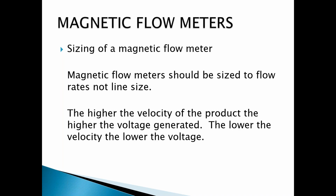So, sizing. One of the typical things that comes up all the time, and it happens quite often, you get a phone call and somebody says, hey, give me a price on a 10-inch mag meter. So then you start asking them questions: well, why do you need a 10-inch meter? Well, because it's a 10-inch line. Well, okay, what are your flow rates? As you get into it and you ask them questions, we need to know what the flow rates are. We need to know all the conditions, because just because it's a 10-inch line, they may very well only need an 8-inch meter based on what their flow rates are.